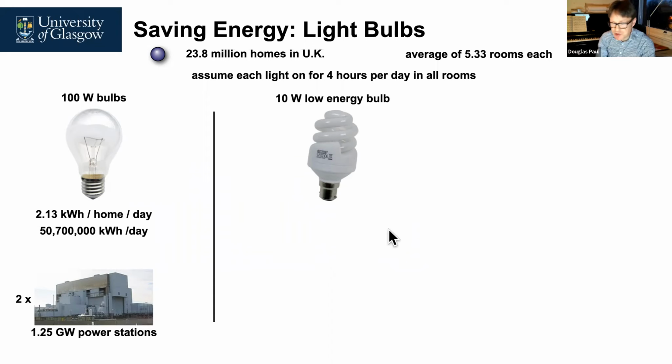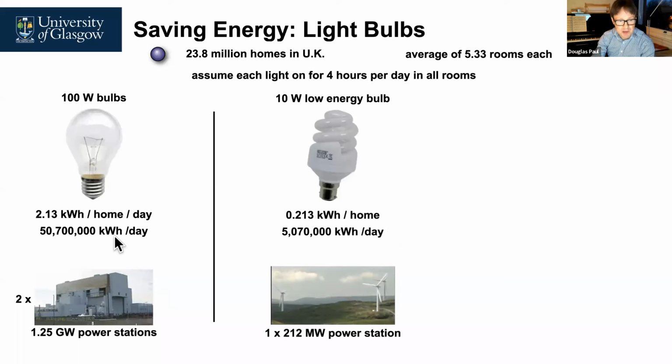Well, of course, it's a straight factor of 10. So now, if we put the numbers in, this goes to 5,070,000 kilowatt hours per day. That's actually equivalent to the wind farm that's south of Glasgow. So suddenly, rather than 2 nuclear power stations to power all the light bulbs, you can actually use a wind farm to power all the light bulbs in the UK.